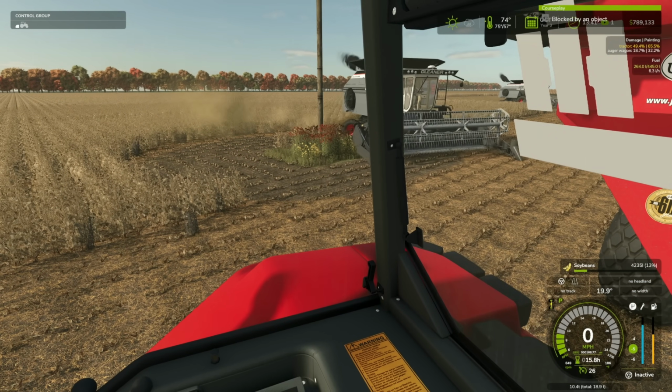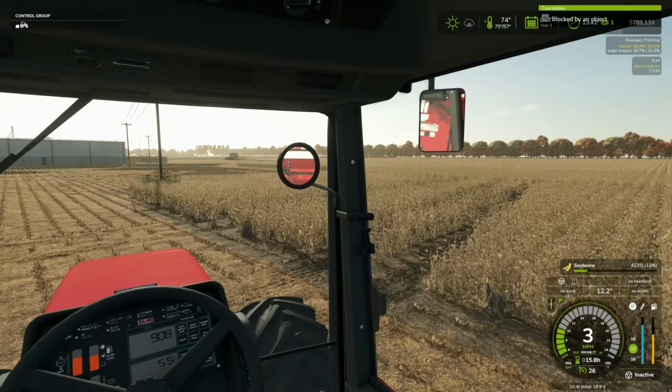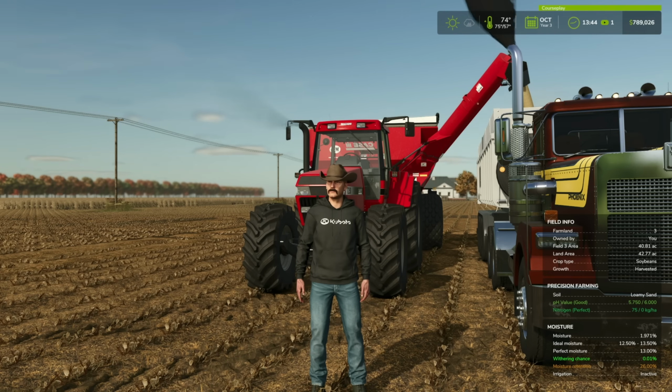I'm trying to unload this combine. She's not letting me get in a good spot to do it yet. Come on, there's one more pole, isn't there? Yeah, there is. It's going to be a bit more. We'll have to wait a second here. Keep going. All right, another load going in the truck.